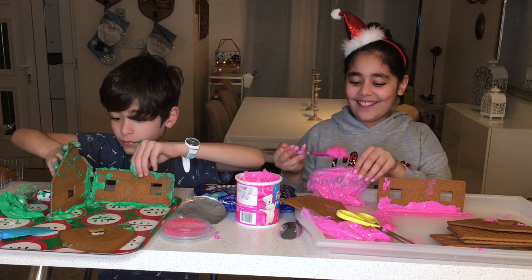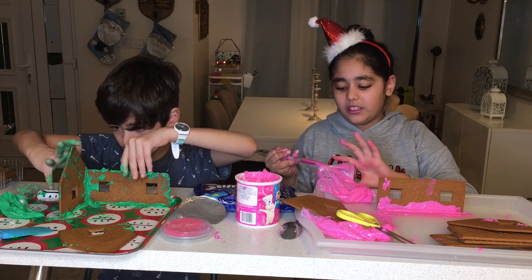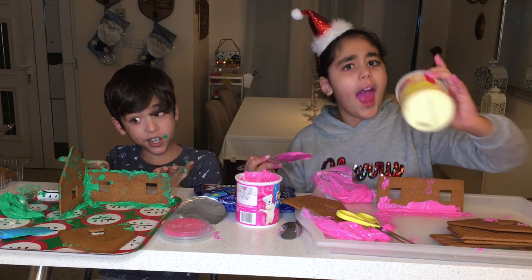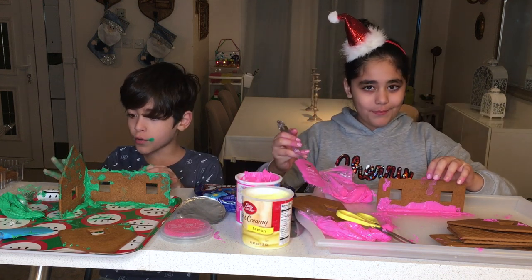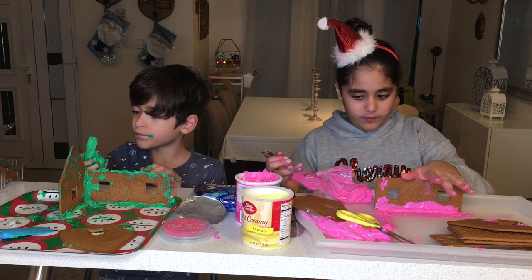We just found icing in the fridge. My mom had to go to 10 stores to find the icing. Yes, it finally did not collapse. And it's full. My bad. I'm so stupid.